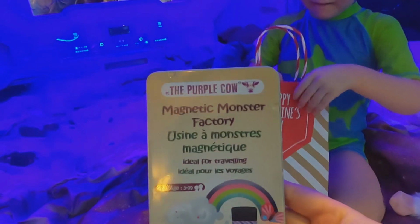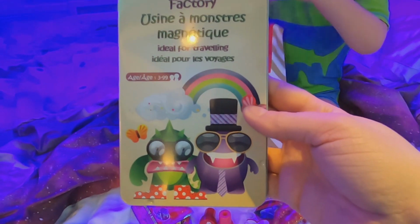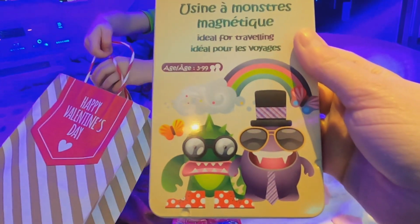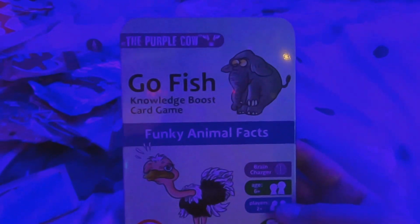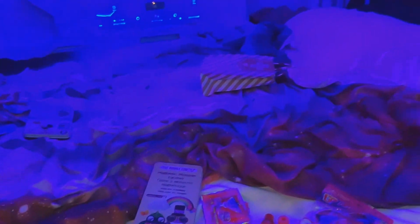And then I was so excited to find this, a magnetic monster factory, and you can make different magnets on the road or while we're traveling or in a hotel so you don't lose the pieces, but he can have creative fun and do it there. Matea got something similar, just a little harder with a go fish game with funky animal facts. With a knowledge boost game, and I love it. No phones allowed because we want creative fun. Although we are on YouTube, so phones do count. All right, let's go check it out.